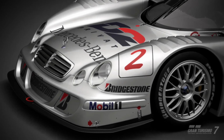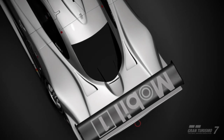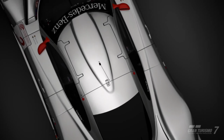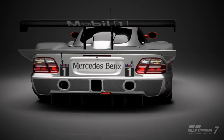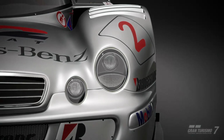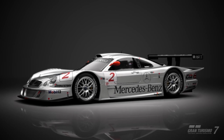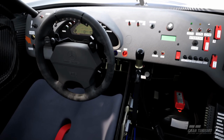This LM version is 5-liter. Oh yeah, if you don't know, this one already has a 5-liter engine. It's 600 horsepower, and sounds pretty brutal. 6-speed gearbox, 315 kilometers an hour top speed. I drove it and it's crazy. It's very fast, it sounds very nice, and revs up to 9,000 RPM.